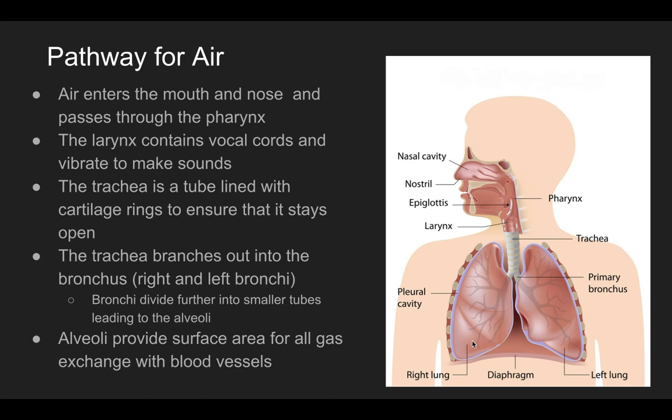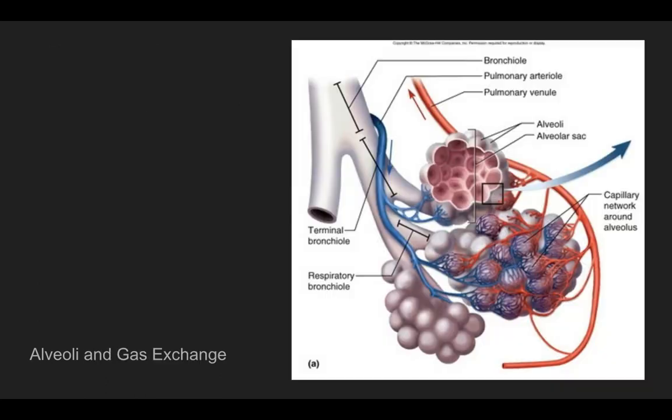Now, alveoli are clusters of sacs that are filled with air, and they're covered with blood vessels. And that's where the oxygen exchange occurs. So here's a close-up of the end of a branch. So this is a bronchiole. Okay, so you breathe in, the air flows down into these tubes, and then these little alveoli are air sacs that are covered with blood vessels. And the oxygen in the air that we breathe diffuses into the blood.